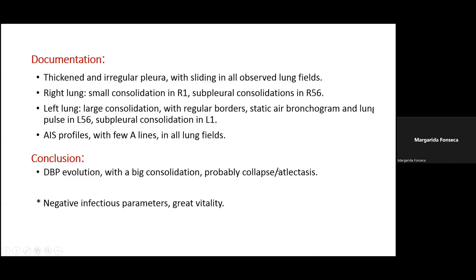Thickened and irregular pleura with sliding in all observed lung fields. Right lung: small consolidations in R1, superior consolidations in R5-6. Left lung: large consolidation with regular border, static air bronchogram and pulse in L5-6, and a superior consolidation in L1. Irregular B-lines with few ILNs in all lung fields. DPB evolution with a B consolidation, probably collapse atelectasis, negative infection, prone, great vitality.